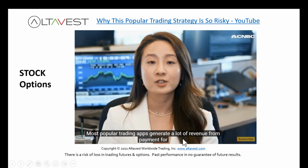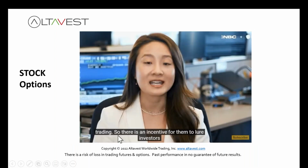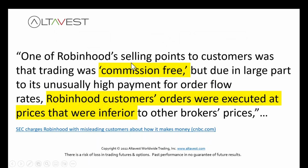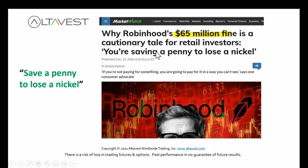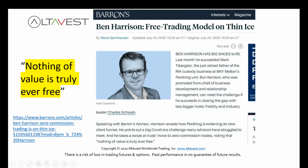She says most popular trading apps generate a lot of revenue from payment for order flow. They can make more money from options than regular stocks. So there is an incentive for them to lure investors. Absolutely, she's right. Robinhood says they're commission free, but orders are executed at prices inferior to other brokers. They get fined. The people try to save a penny, but they end up losing a nickel. David Einhorn says if you want the broker to work for you, pay a commission. Nothing of value is truly ever free, and that's, I think, very, very true.